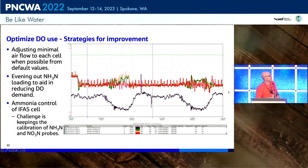Evening out the ammonia load to aid in DO control, a little about that with the monitoring we do at the headworks. Ammonia control of IFAS, we've played with this off and on. Since we have that probe there, we could actually set an ammonia set point and have the blowers run off of that, providing more air.